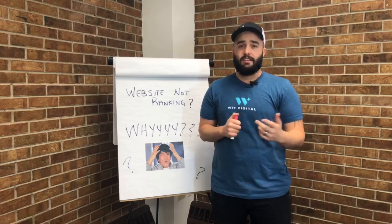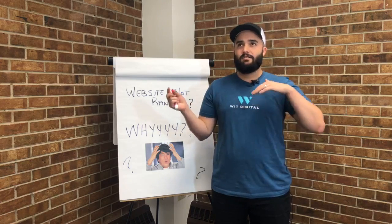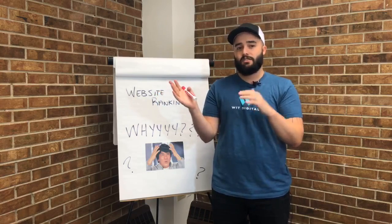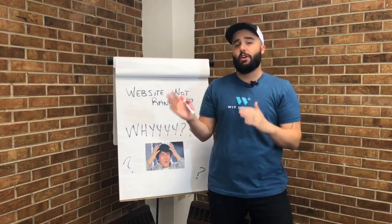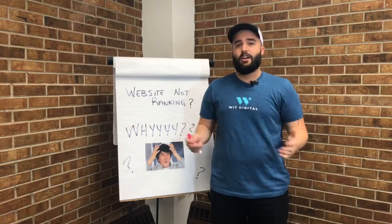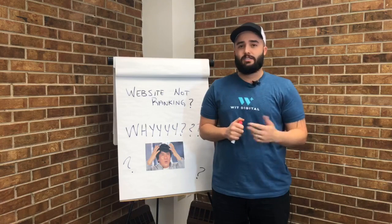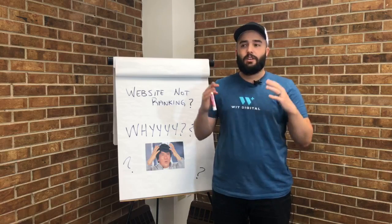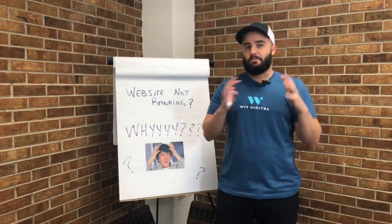Next is mobile friendly. Recently, Google switched to a mobile first index, which means that they're looking at that version first. So if you don't have a mobile friendly site, again, you're not going to rank that well. It's a bad user experience, so Google's not going to put you to the top. So we've looked at those things. Those are some big factors.